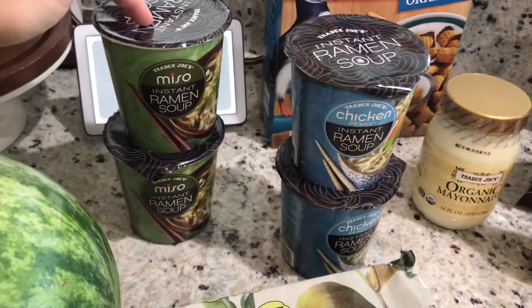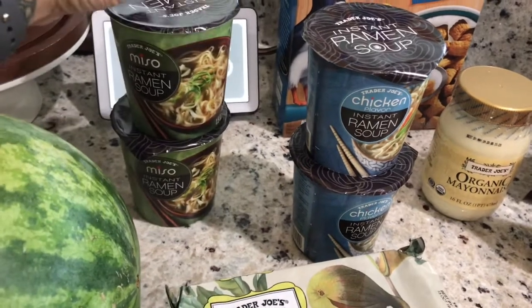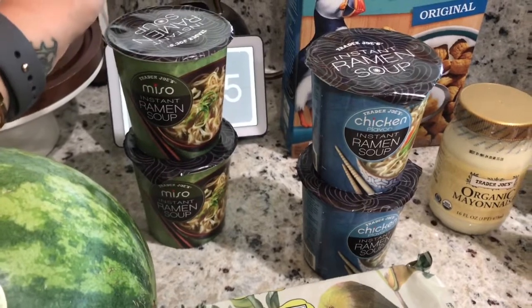But I picked these up for my niece. She loves these. Anything that has the oil pack, she's really into. So I'm gonna bring these to her. I'm sure she'll eat them while we're in the lake house in the Ozarks, which is fine and dandy.